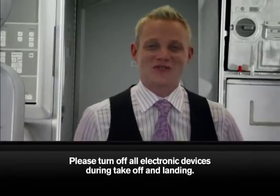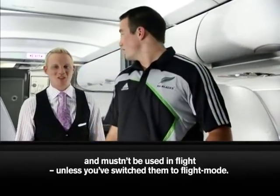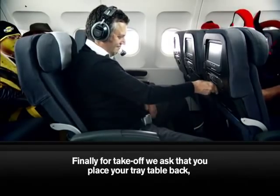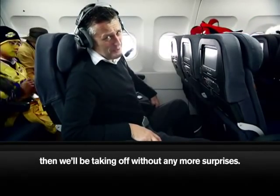Please turn off all electronic devices during takeoff and landing. Electronic devices such as mobile phones can interfere with aircraft systems and mustn't be used in flight unless you've switched them to flight mode. Finally, for takeoff, we ask that you place your tray table back, make sure your seat is upright, and fasten your seatbelt. And then we'll be taking off without any more surprises.